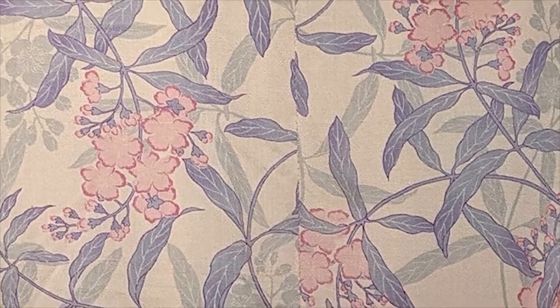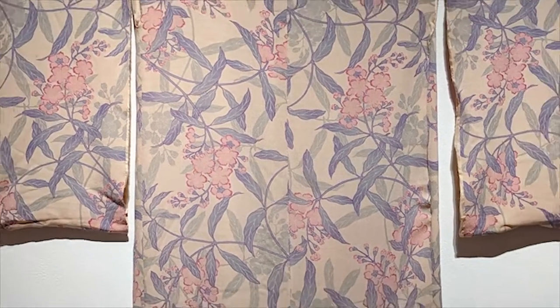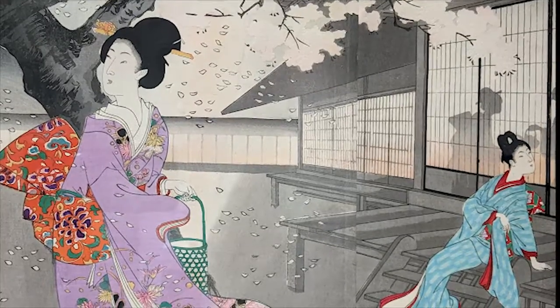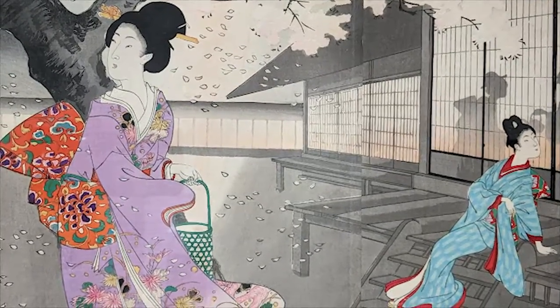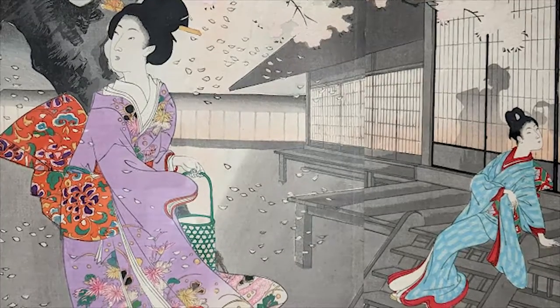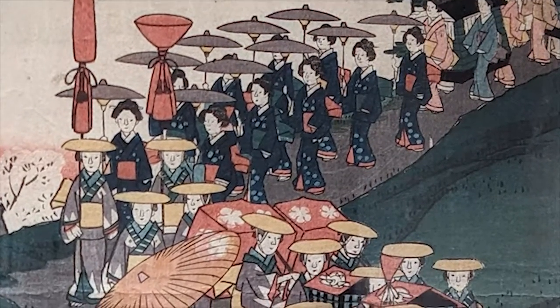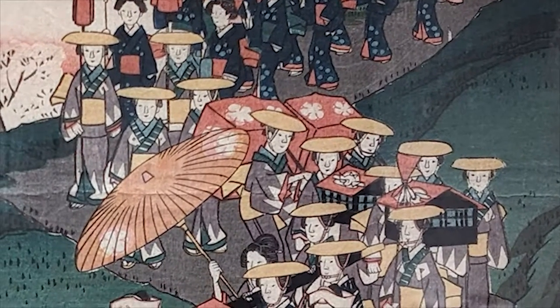There are several flowers and trees associated with spring in Japan, but of all of them, the cherry blossom is the most beloved. The climax of spring in Japan is the blooming of the cherry blossoms, and for centuries, people have enjoyed hanami, or cherry blossom viewing, as a spring pastime. Every year, people gather with friends and families to picnic under the blooming trees and enjoy their beauty.